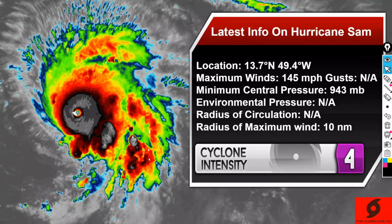Now, I would like to add that the actual number for the gusts is not out there yet, but I would probably estimate near Category 5 force gusts within this storm. So maybe I would say 150, 155, maybe 160 for some gusts. So Cat 5 force gusts with Category 4 hurricane sustained winds.